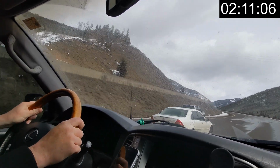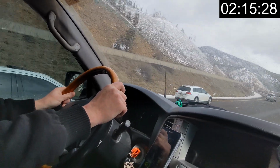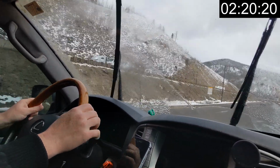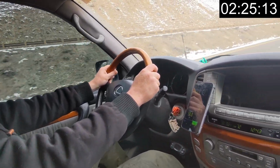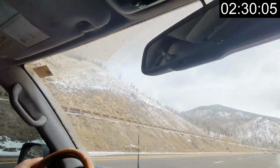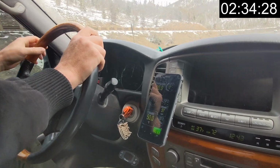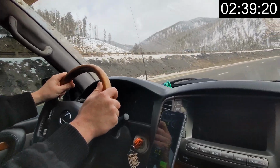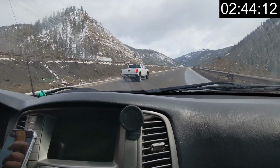All right, so now we're pedal to the metal. Our speed is down to 57. We're still maintaining third gear. All right, we gained our mile per hour back. We're up to, oh, we just dropped it. We're back to 57, 58, somewhere in there. Get back over in case there's semis.